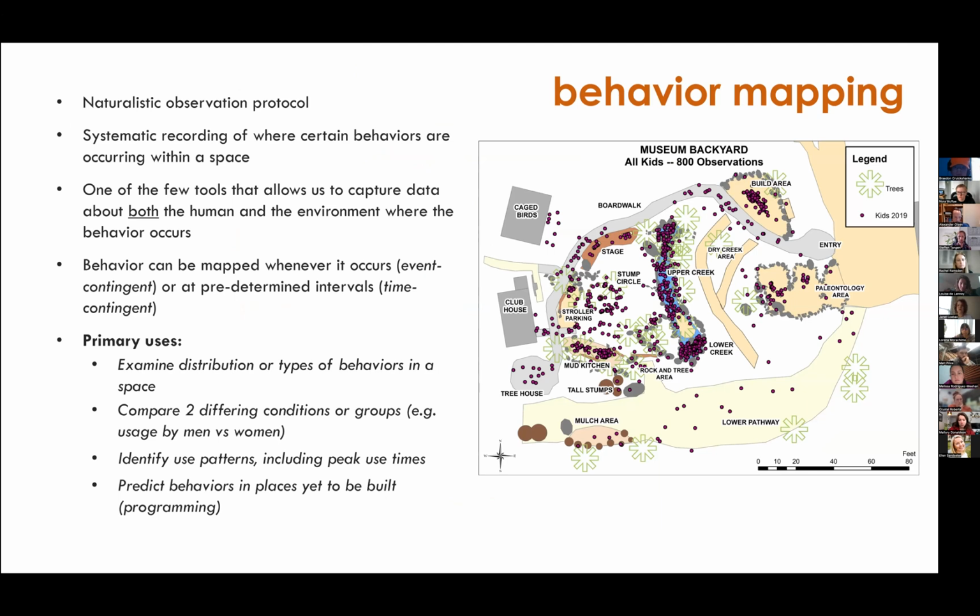You have a systematic protocol, so you can really robustly capture behavior that's occurring in the space. But it's one of the few tools that lets us collect data at the same time of both human behavior and the environmental context where behavior is occurring.